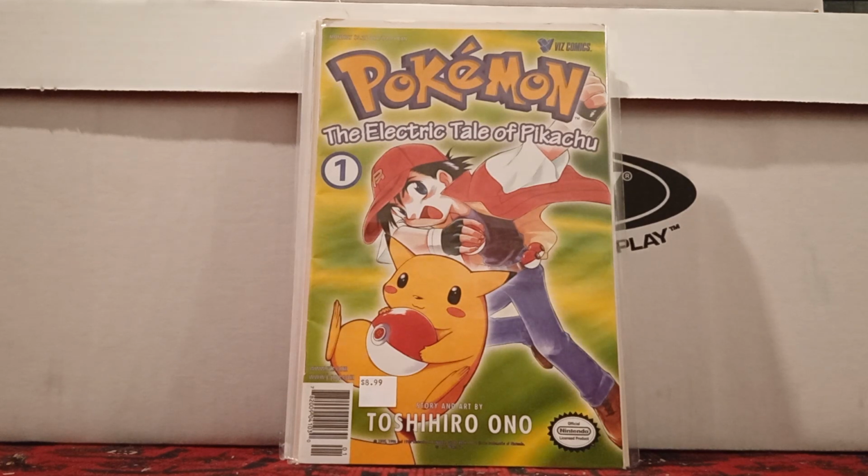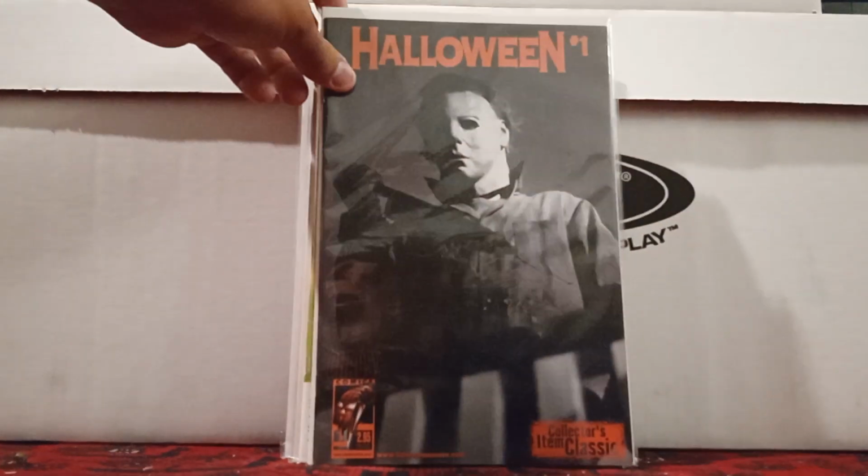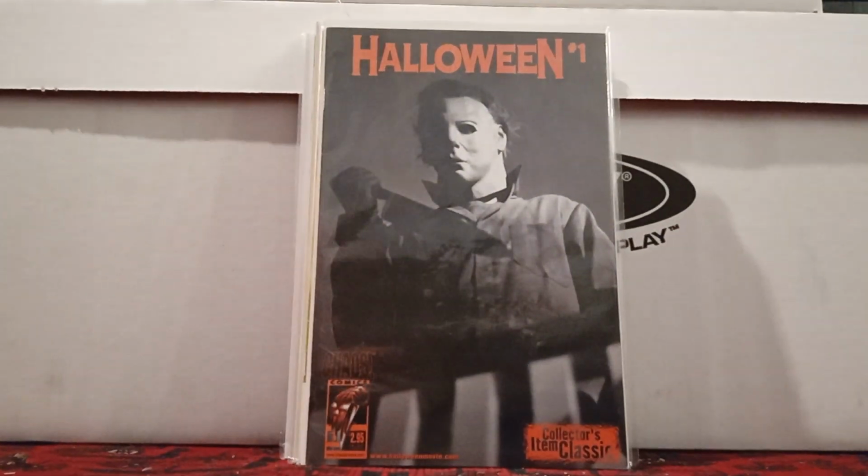And the holiday just passed, and if you managed to see my review on it, not the best, but I still liked it. But this is the first appearance of Michael Myers in comics, Halloween #1. I guess before the actual movie came out, this book could easily fetch like $100, but as a horror fan, this can't leave my collection.